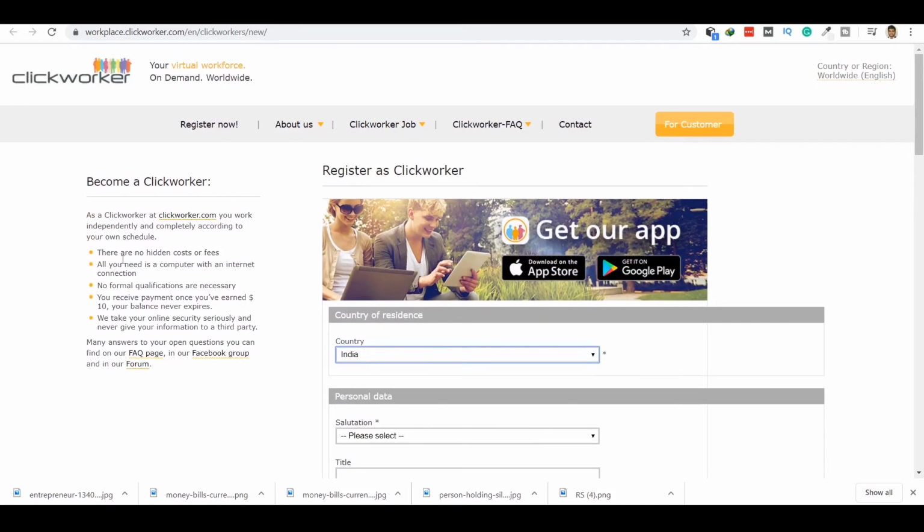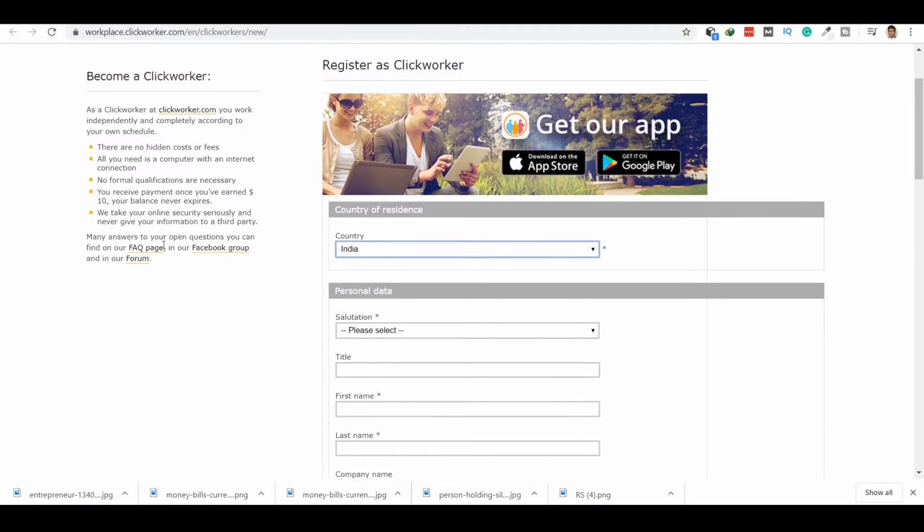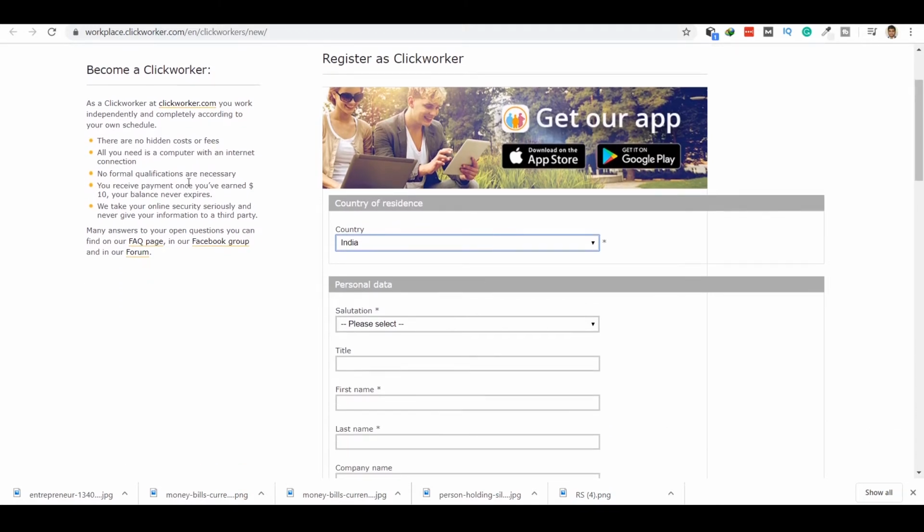Let's have a look at what they are saying about themselves. There are no hidden costs or fees, so there is no sign up fee. You need an internet connection. No formal qualifications are necessary. You will receive payment once you have earned $10. Your balance never expires. So once you earn $10, you will be receiving your payments, and that's really simple.